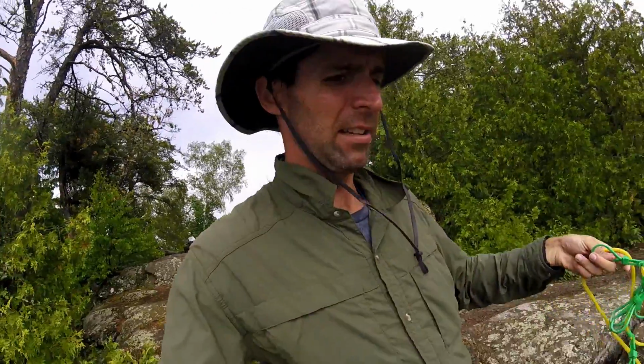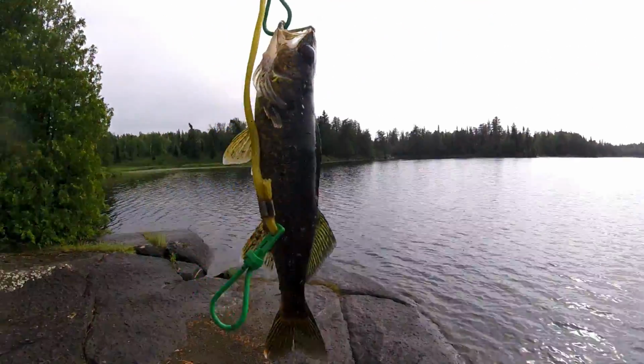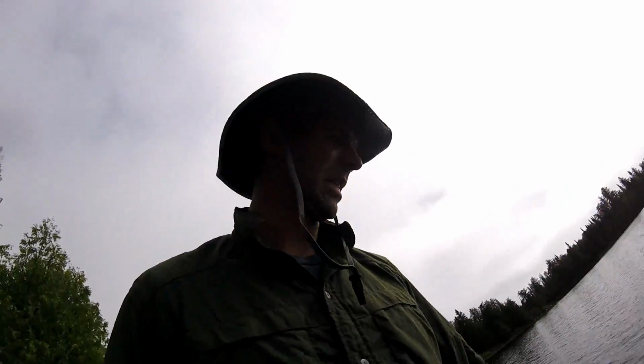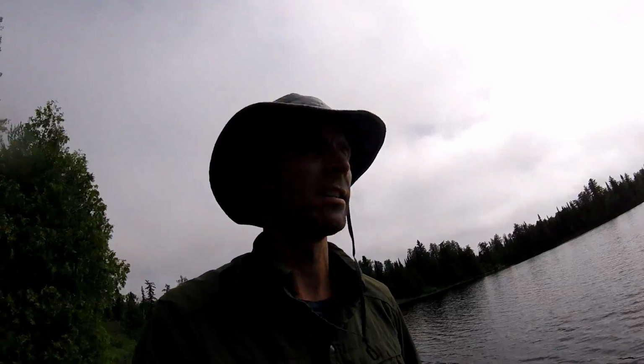My second cast, pulled in a little eater walleye. I'm gonna have a fish fry or bake them over a fire. But yeah, I'm gonna have walleye for dinner tonight. Yes! Snapper wants my walleye.